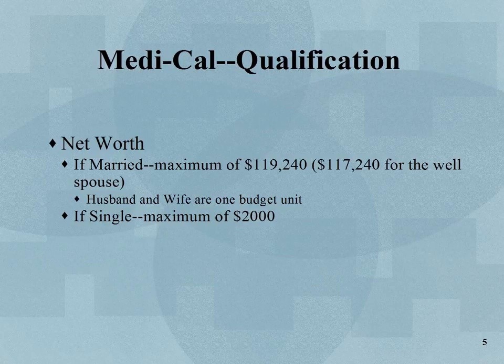Now, why the difference? We get that a lot of times. Why the difference? $119,000, $2,000. Because the $117,000 difference is for the well spouse to sustain herself. Now, that's not really much, but that's what it's for. That's its purpose. The disabled spouse gets $2,000, or a single person, they get $2,000. So that's the difference.